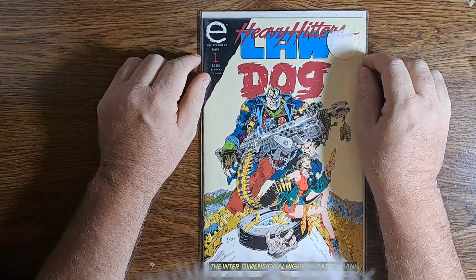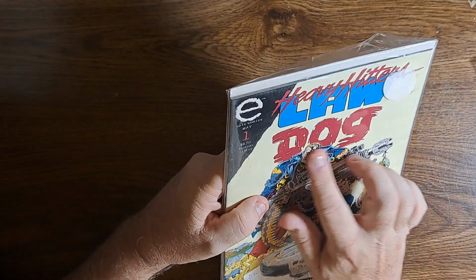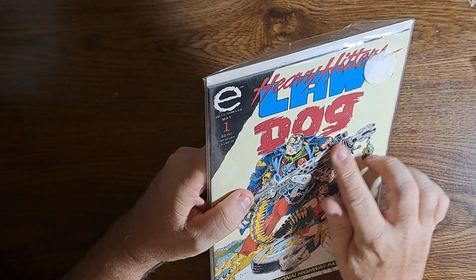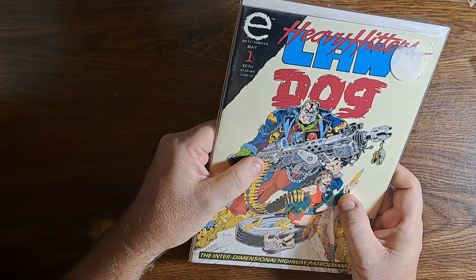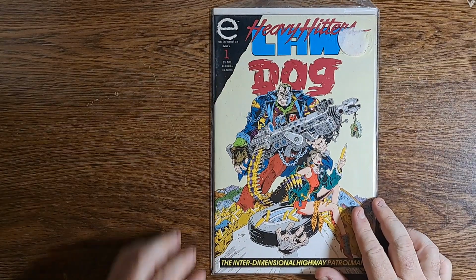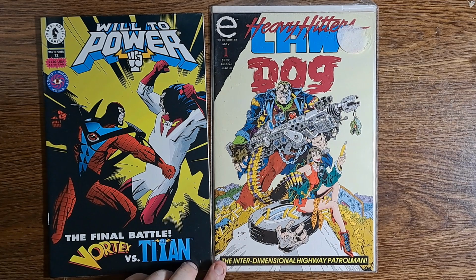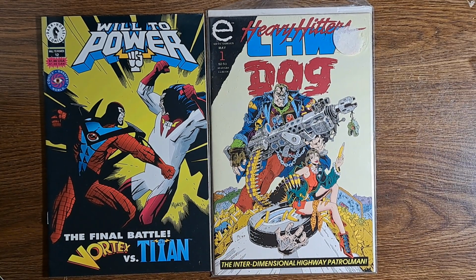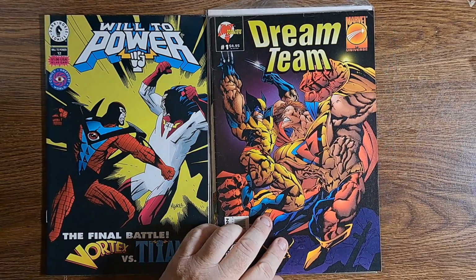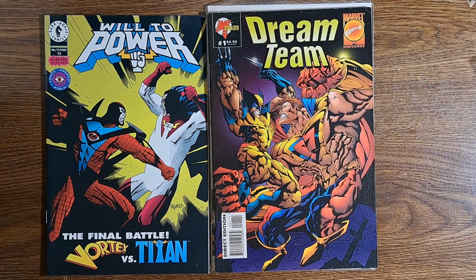All right. Heavy Hitters Law Dog #1. Another one it should be embossed, but it's been flattened out from the years of being stuffed in a comic box. Will to Power #12. Final Battle Vortex versus Titan. Dream Team. Malibu Marvel Universe Dream Team #1.